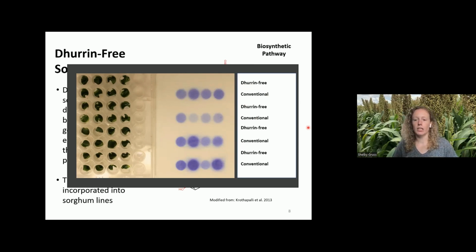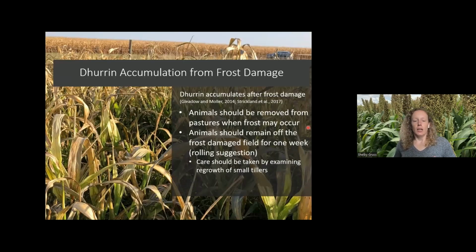And we really wanted to understand how this could be beneficial in our forage settings. And one of those big factors is dhurrin accumulation following a frost. There's been a lot of research that's shown that dhurrin can accumulate after a frost. Recommendations can vary based on this, but generally animals should be removed from the pastures for at least 1 week. And this is a rolling suggestion. So if you have one frost on Tuesday and you have another frost on Thursday, that week restarts on Thursday until the plant's completely killed.